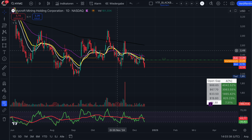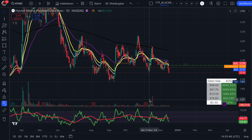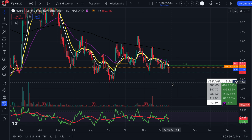So every time when we have small gap downs, the market maker used that to create some panic, to trigger some stop losses, and that could be the beginning of a squeeze. And as I said, HYMC is very reliable here on the daily RSI. Not big squeezes, but we can see that the stock always has technical reactions as soon as we are oversold here on the daily RSI.